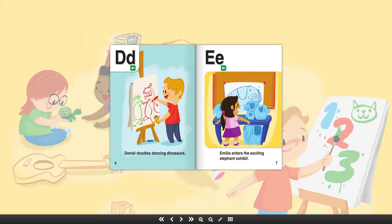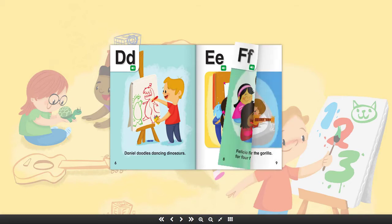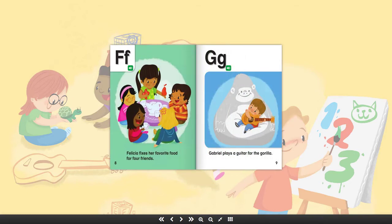D. Daniel doodles dancing dinosaurs. E. Amelia enters the exciting elephant exhibit. F. Felicia fixes her favorite food for four friends.